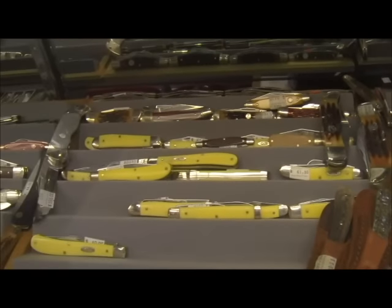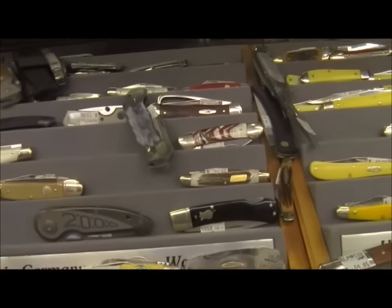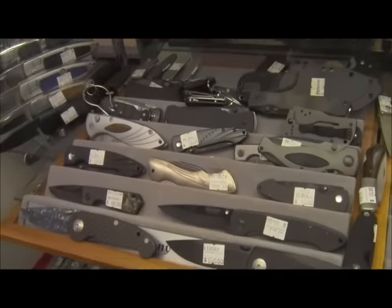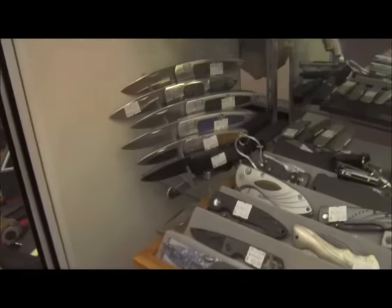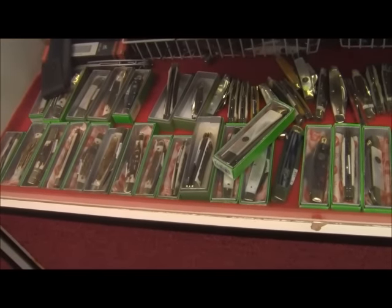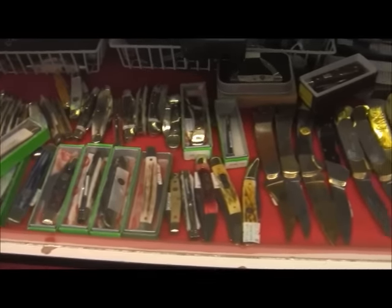More Case Yellow Boy and Boker Yellow Boy. Lots and lots of knives. More Boker. More Case. These are the Boker Plus imports. Chad Los Banos. Very popular stuff. Some Boker top locks in the corner. Hard to find. Collectible. Here we have Hen and Rooster and Kissing Crane. We have a lot of people that like collecting Hen and Rooster and Kissing Crane.